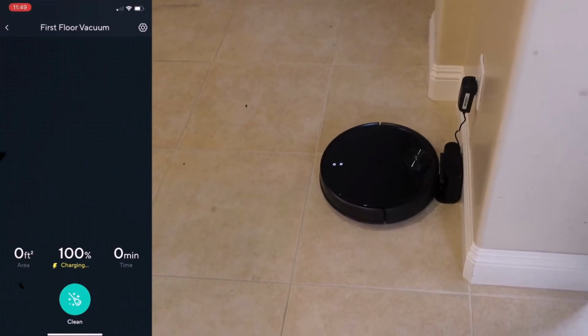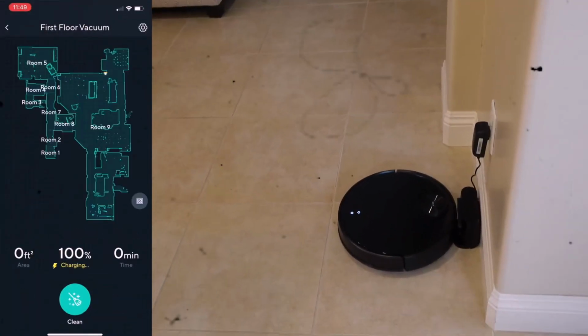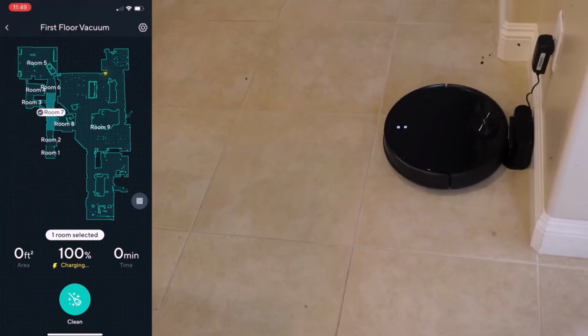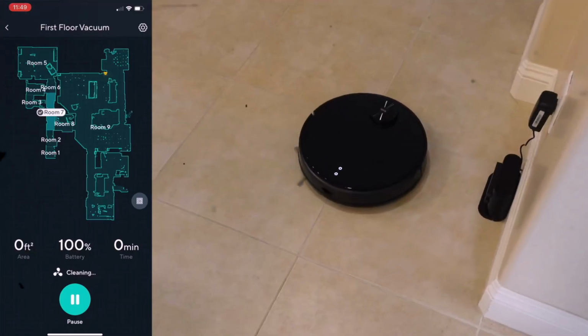Sliding into number 6 is the clever Shark IQ Robot Vacuum. Picture this, it's Sunday morning, and you're enjoying a leisurely brunch when suddenly you remember that you forgot to vacuum before guests arrive later in the day.